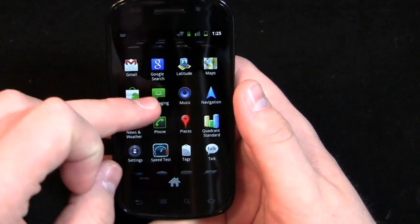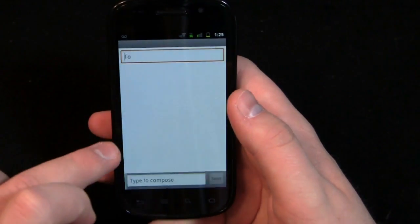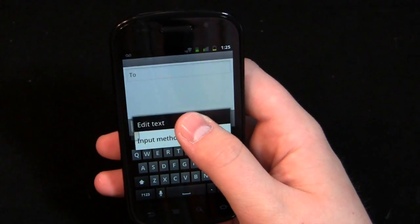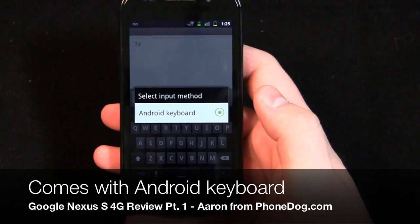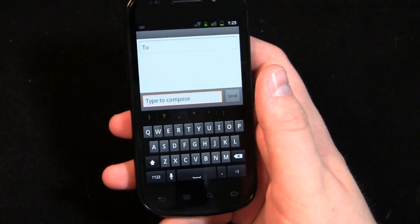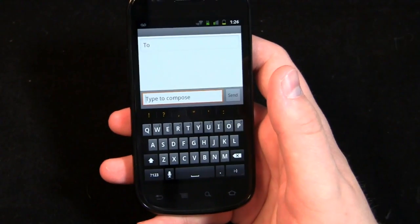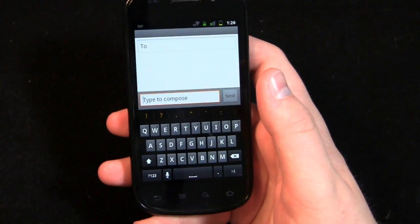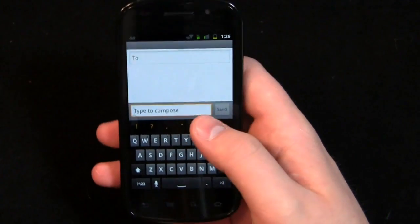So let's dive into this and take a look at messaging. I'll show you some of the different keyboards that come pre-installed on this. You'll notice that when I click on this and do input method, there's only one out of the box, the Android keyboard. No Swype pre-installed. Again, this is a complete Google experience device. So, full immersion into Google stuff, no Swype, no bloatware from Sprint, anything like that. You are relegated to the Android keyboard.